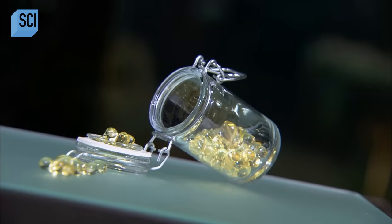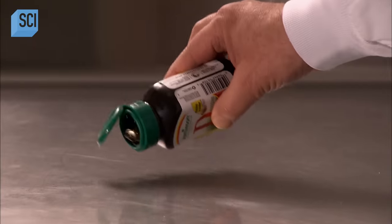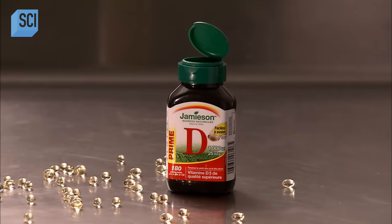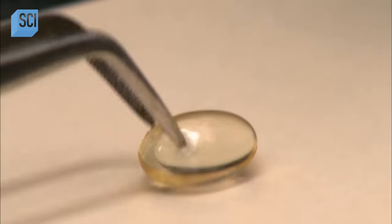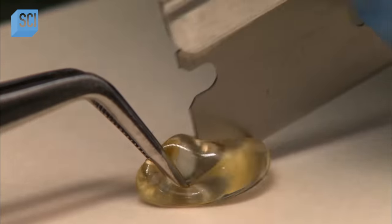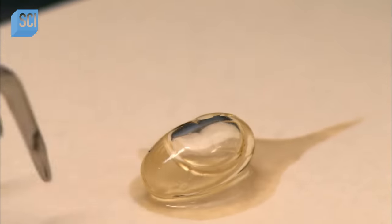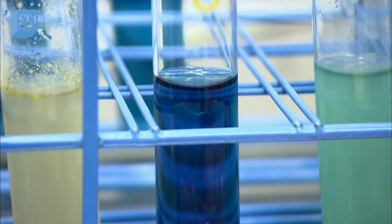Soft gel capsules. Many types of products come in gel capsules, from prescription drugs to health supplements such as fish oils. Many of these medicine fills go bad if exposed to oxygen, so the gel cap, besides being convenient, also serves as a protective barrier.